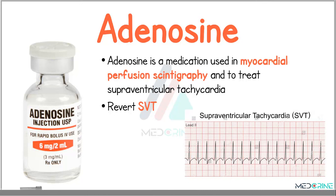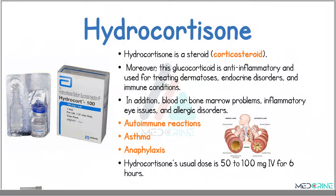Hydrocortisone is a corticosteroid that we use in anti-inflammatory cases and for treating dermatoses, endocrine disorders, and immune conditions. So in addition to all these, it's used in autoimmune reaction, asthmatic reaction, anaphylaxis. The usual dose is around 50 to 100 mg intravenously, given for 6 hours.